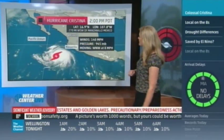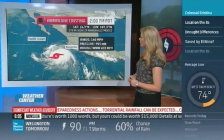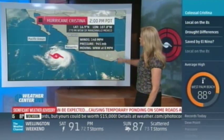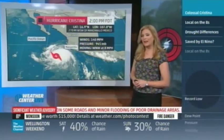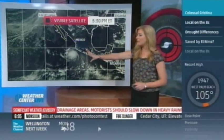It's moving away from the Mexican coastline, but it is a very powerful hurricane. In fact, our second Category 4 of the season so far in the East Pac, and our season just began on May 15th. Winds are 140 miles per hour, pressure pretty low. It's moving toward the west-northwest at about 8 miles per hour, but that is key. West-northwest takes it away from Mexico.